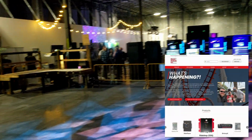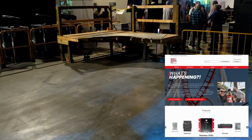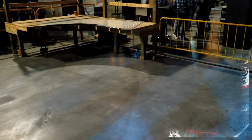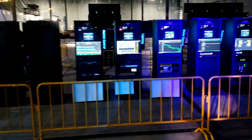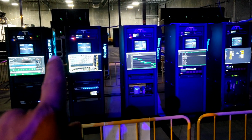As you can tell by my incredibly pleasant voice, this vehicle is equipped with an advanced onboard audio system that is sourced by an Alcorn McBride Ride Player and Ride Amp. The Ride Amp is connected to the Ride Player using clean all-digital Dante or AES67 network audio, and multiple Ride Amp units can be added as needed to drive onboard speakers, subwoofers, transducers, or haptics.